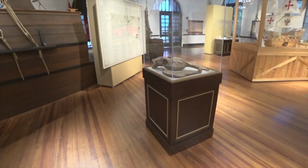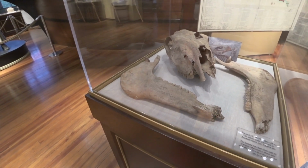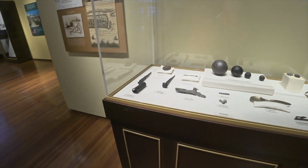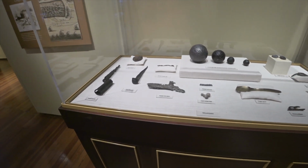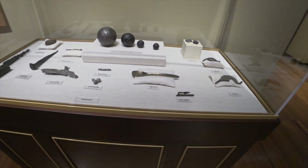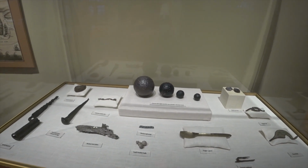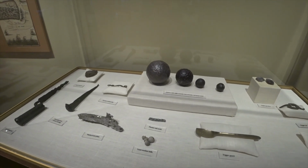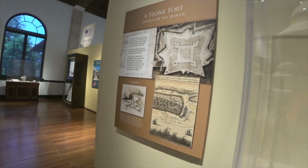What is this? It's a head of something. A donkey skull. Dates from the 17th century. Cannonballs. Bayonets. Lead musket balls, trigger guard. Four pounder, okay, and grape shot. So, man, you get hit with one of those, your leg, arm is gone, or your head.